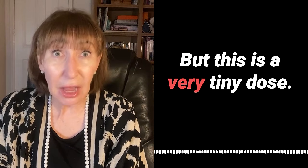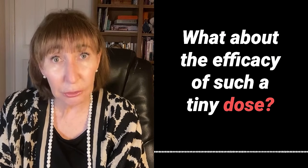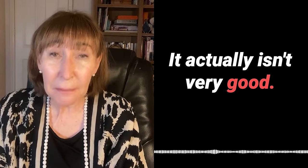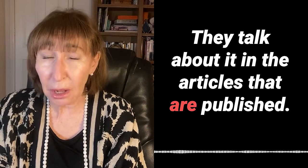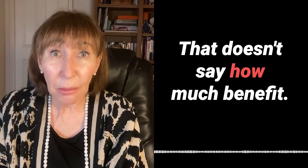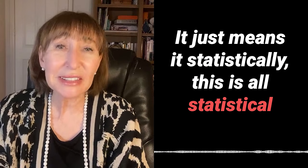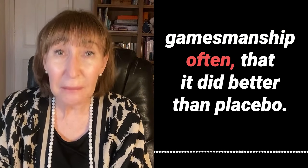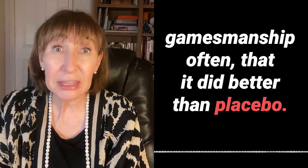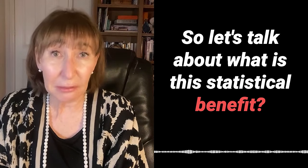But this is a very tiny dose. What about the efficacy of such a tiny dose? It actually isn't very good. They talk about it in the articles that are published, statistical benefit. That doesn't say how much benefit. It just means statistically, this is all statistical gamesmanship often, that it did better than placebo. So let's talk about what is this statistical benefit.